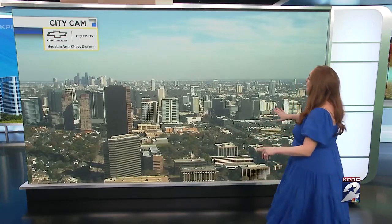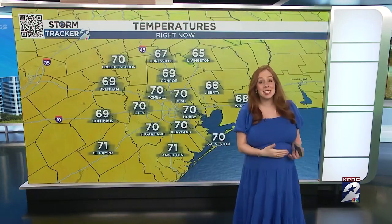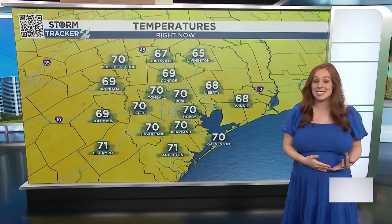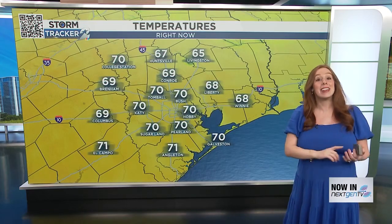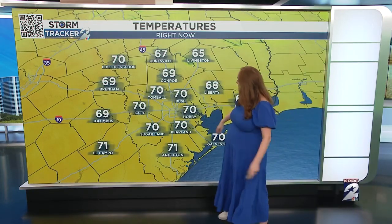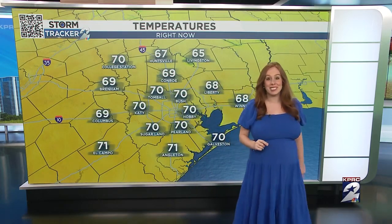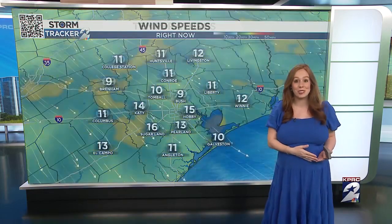A live look over downtown. We've got some high clouds, but plenty of sunshine still peeking through. That's helped us warm up really nice this afternoon, currently sitting in the upper 60s and the lower 70s. If you're out there in Angleton, 71 degrees, 70 in Tomball, our friends out in Brenham, just shy of the 70s. So a comfortable afternoon.